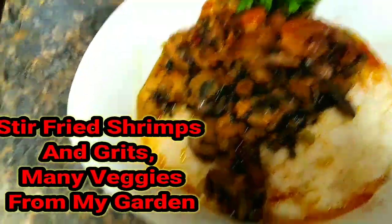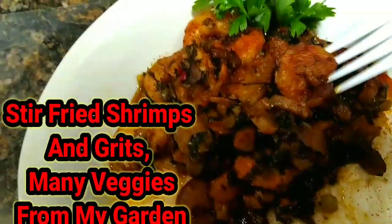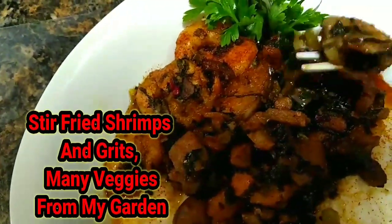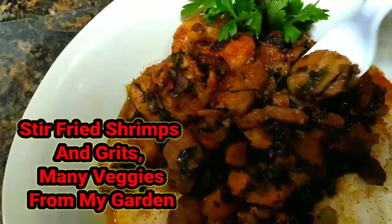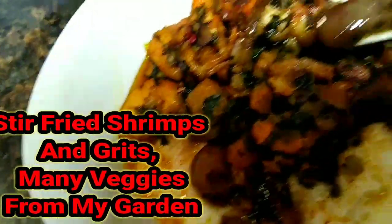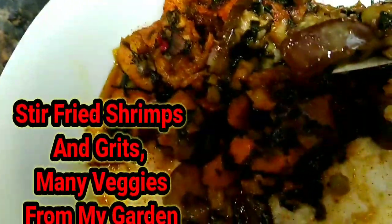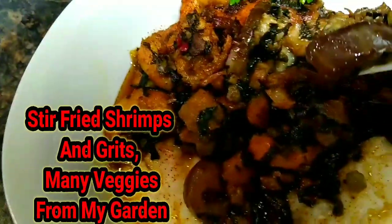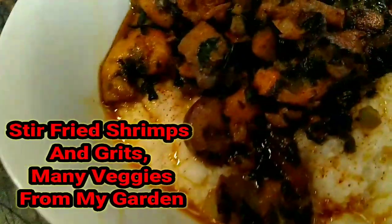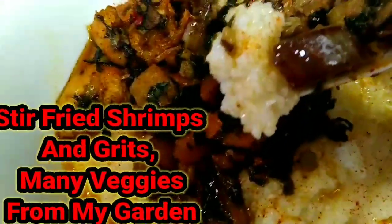This is lunch. So let me share what this is. This is shrimp. This is some greens from my garden. I have onion, garlic, celery, bell peppers, those two little sweet bell peppers, they're in there. And this, y'all, that's grits.